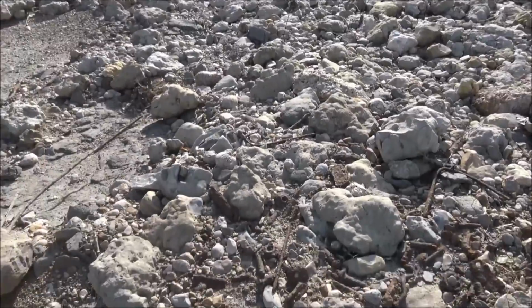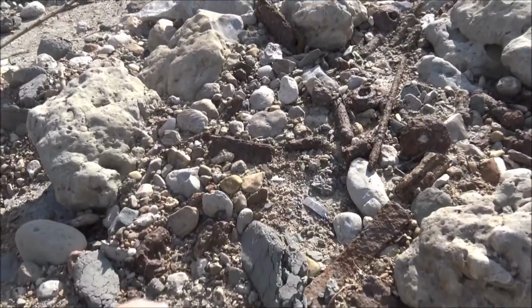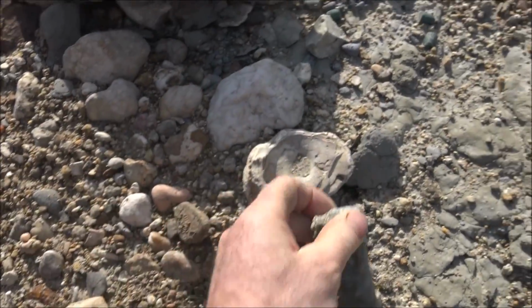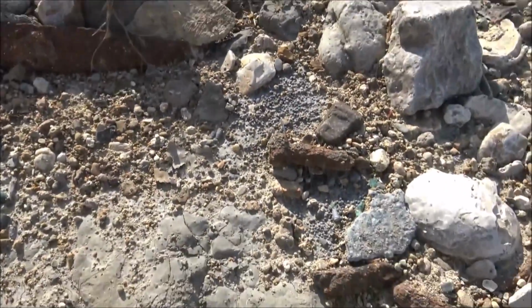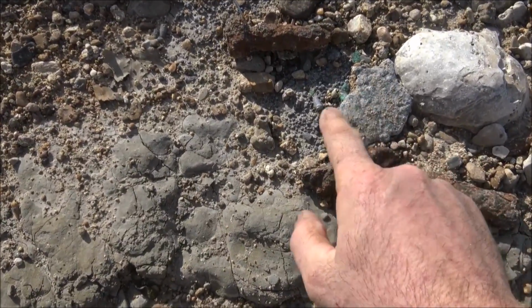Sorry. There's a big pile of stuff that's gathered here for some reason. Look, there's a bracelet. I didn't even see that. What I was looking at was this. It's a big chunk of lead, melted lead. Oh, look, all the bullets. Didn't even see those. That's cool. Look. Wow, look. There's all this iron, there's melted lead, there's bullets.